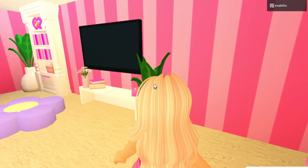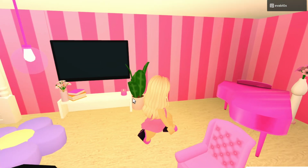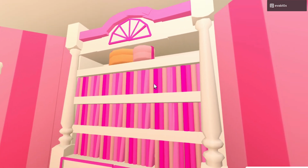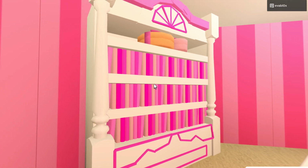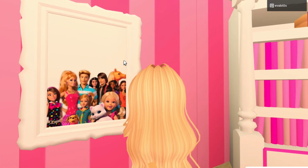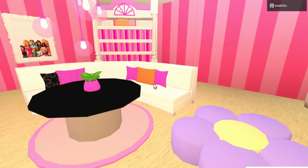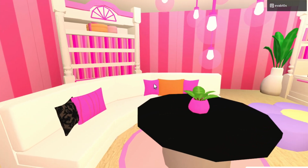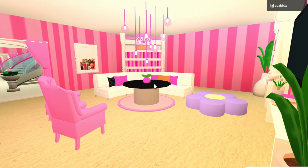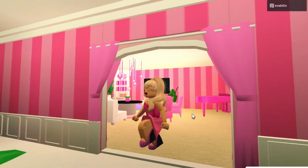And on the other side of the room, we have this little TV area with books, a candle, a little plant, and some daisies. Then this is the main bookcase, which is in almost every single episode of the Barbie show. So I knew I had to include it. And then next to that, I have a picture of all the characters in the series stood together. Now, of course, the main thing about this room is the seating area. So we've got this curved sofa, which is obviously in the show. Then the pink armchairs, the daisy-like pouf, and the table. So that is everything in Barbie's living room.